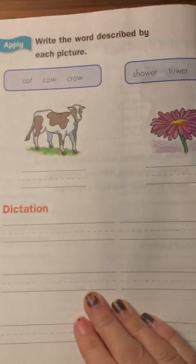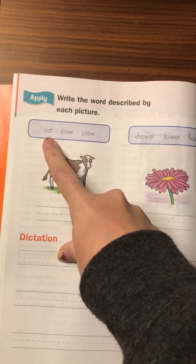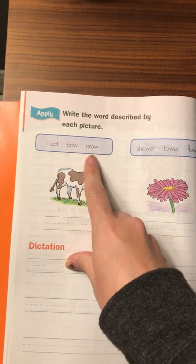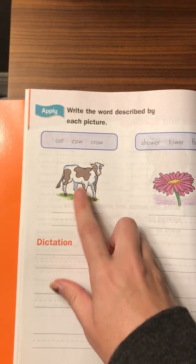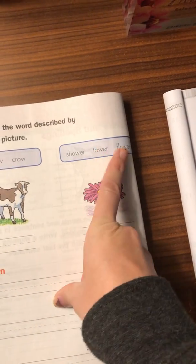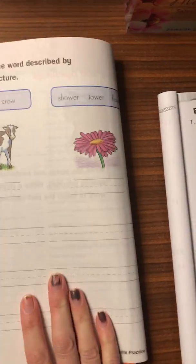On page 2, you have a picture of a cow and a picture of a flower, but you don't want to tell them that's what it is. You want to read them these words up here or have them read it themselves. Cat, cow, crow. And they decide what word needs to go down here. Shower, tower, flower. What word does this picture represent?